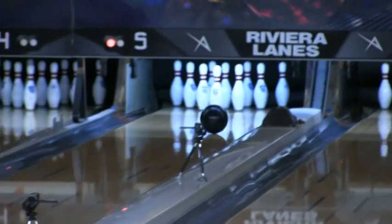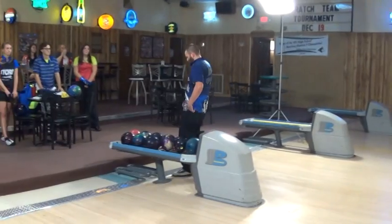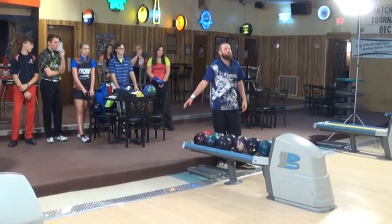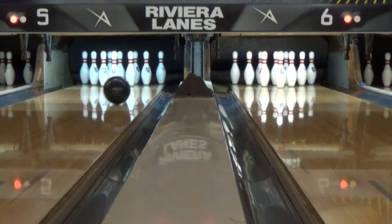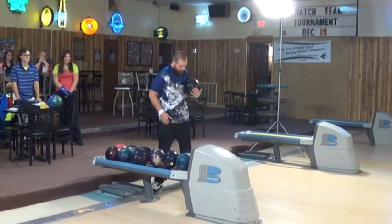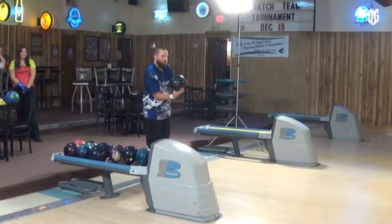As Adam goes for a team four-bagger and comes a little light, leaves himself a doozy of a split. Yeah, 2-8-10 is pretty much a guaranteed open frame. 1 in 100 shot at converting this. Well, I don't know. Adam did convert the 7-10 in our league last year, 19 and 20 at Classic Lanes in Oak Creek. He's going to have to probably bounce something out when he hits the 2 and the 8.